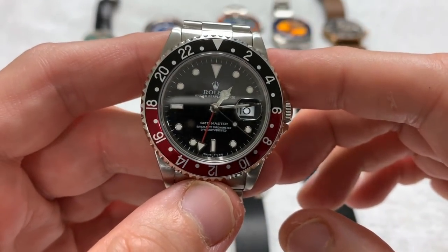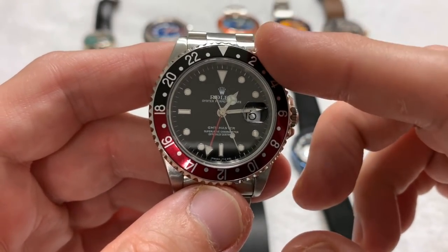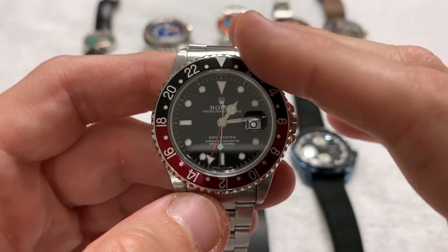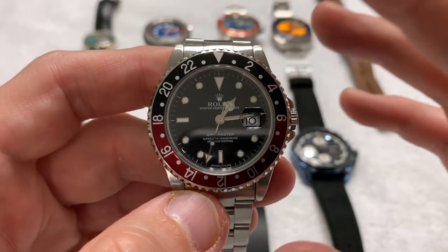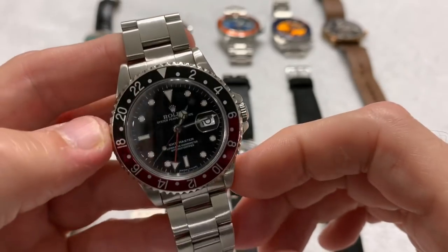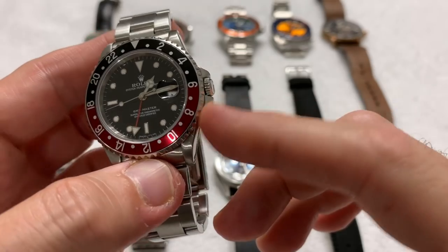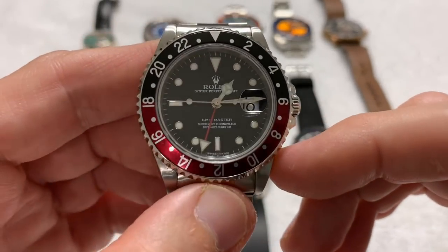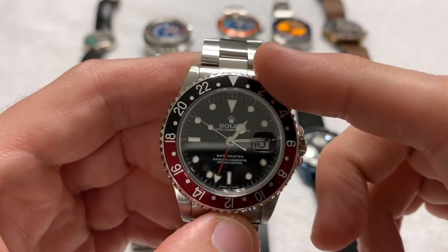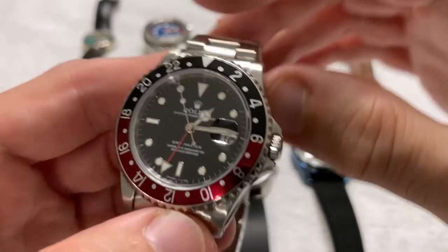Sorry, it's not a Master 2. This was a Pepsi bezel. I changed it to a Coke bezel. I still have the Pepsi bezel in the box. But I changed this to a Coke bezel after my father bequeathed it to me. He had this for a while. He wore it. Then he picked up a newer Pepsi and said, go ahead. And this one needed a service, so he said, go ahead and get this thing serviced, and then you can play with it for as long as you want.